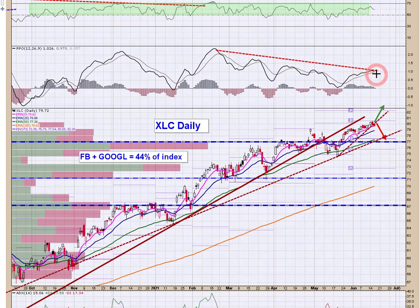What would happen there is PPO would break through this downtrend line and turn up, and RSI is already in its bullish regime, so that'll turn up as well. So I think this is more of a long candidate rather than an immediate short. Now, what would change that is breaking back below 77.